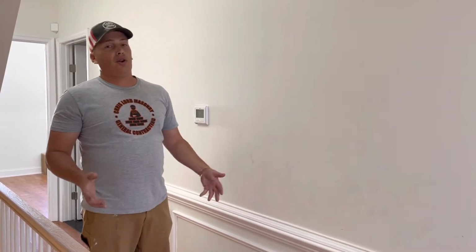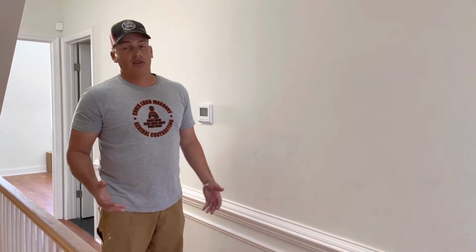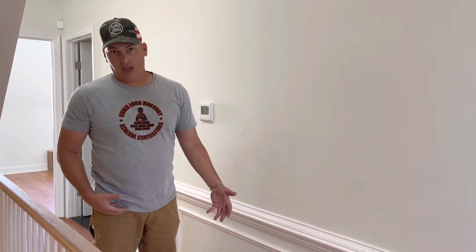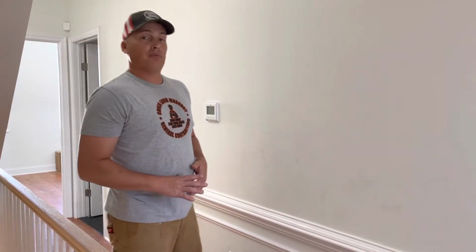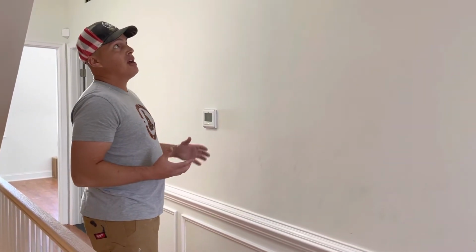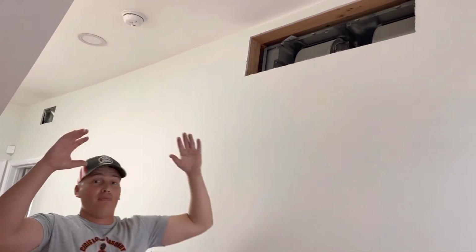So if you're doing a third floor, you don't want to just add ductwork to your existing system because it's already having trouble getting the cool air to the second floor. So what makes sense is to put a completely separate unit in the third floor. And this unit right here, this is the unit. It's about 3 by 3. It's a mini split ducted system.